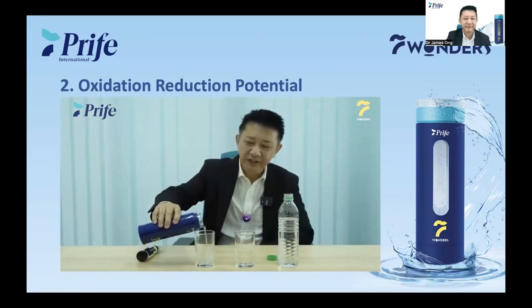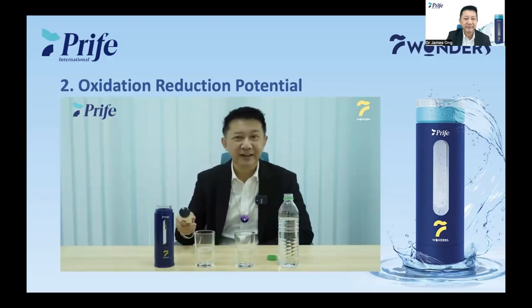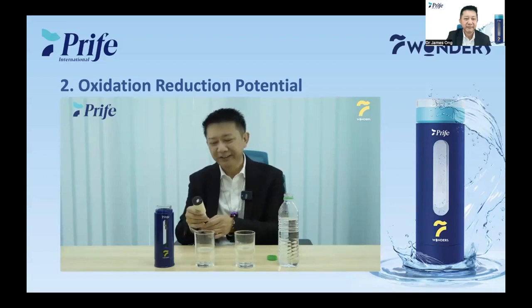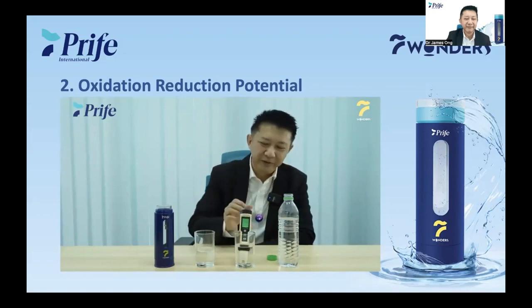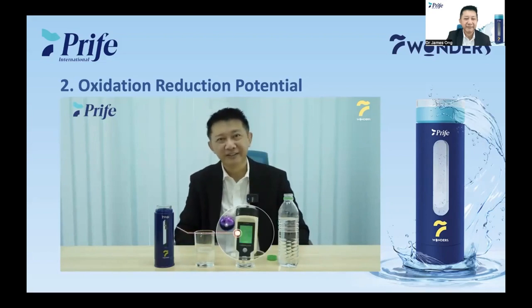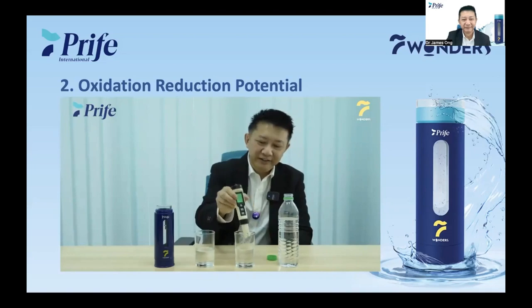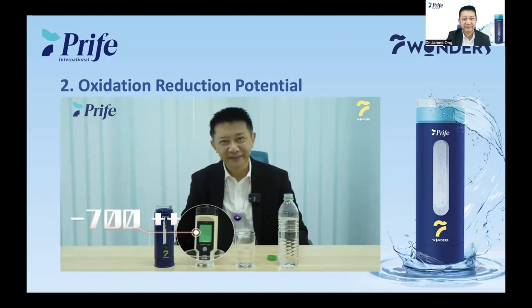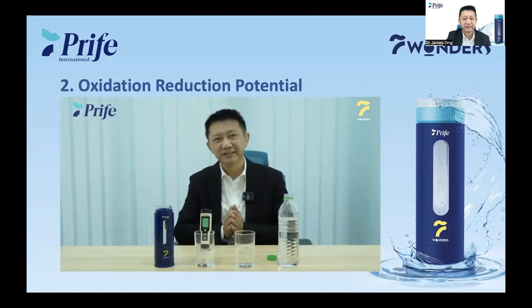So if you have a positive reading in the ORP, it means that the water is more contaminated. If you have a negative reading, and the more negative it is, then it is less contaminated. So you want to have, for good quality water, a negative reading. So let's see now, what is the reading on this normal water? I guess you can see it's a positive reading, right? And then when I transfer it here, it will show you a negative reading. So here it shows that the ORP, or oxidation reduction potential, is definitely much better in 7Wonders water.